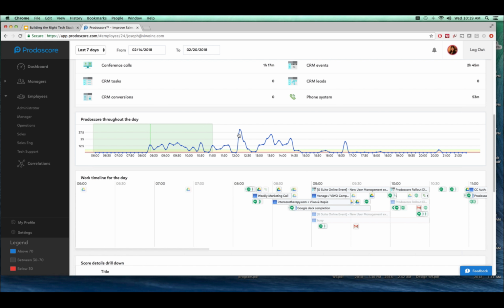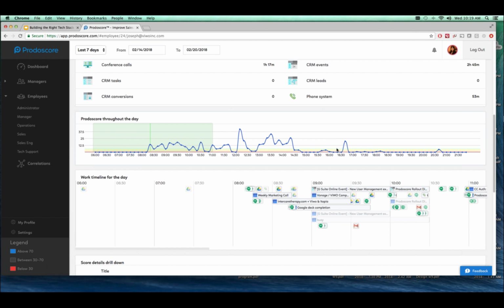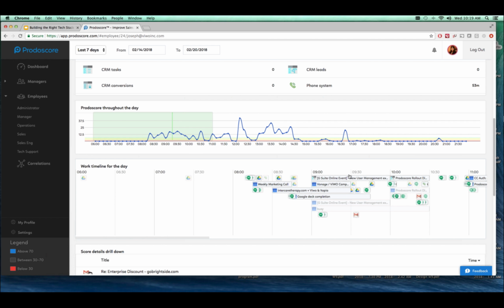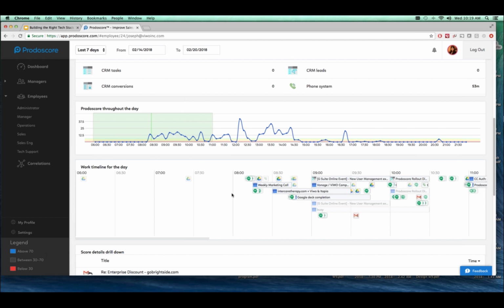You can see the different valleys and peaks of activity, and you can see if the employee was active all day. So it looks like this employee started maybe about 8 o'clock, 8:15, and they started plugging away, dropped a little bit, then picked back up. Looks like he did a few emails later on in the day, right? But if this is my star employee, I can see when he does his specific tasks, right?